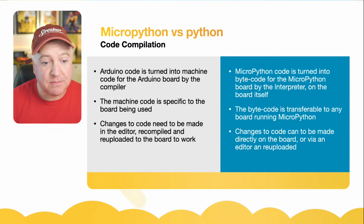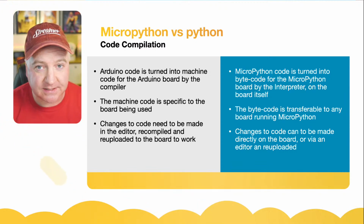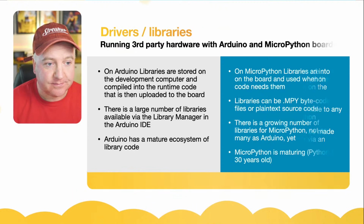So changes to the code can be made directly on the board via something that's called the REPL, and we'll have a look at what the REPL is in a minute or two.